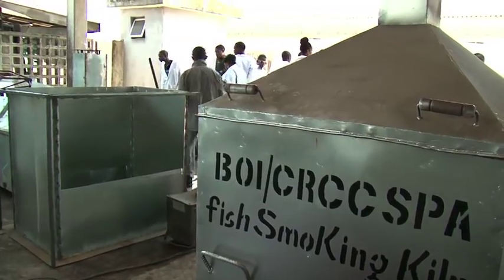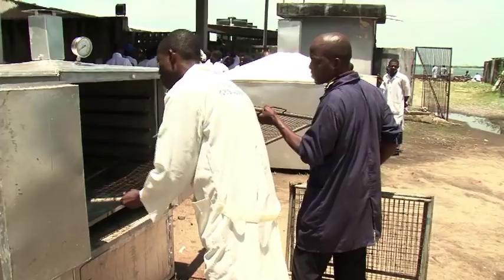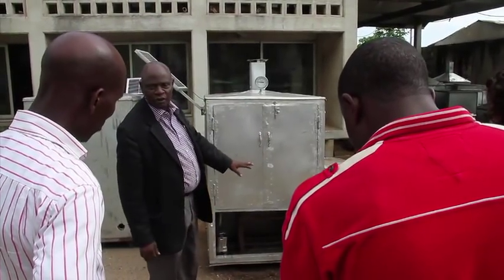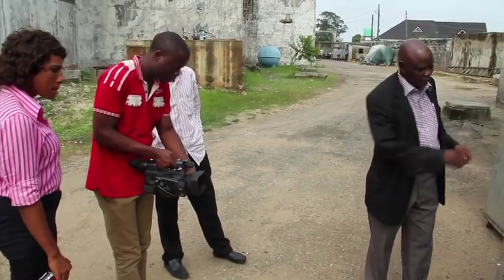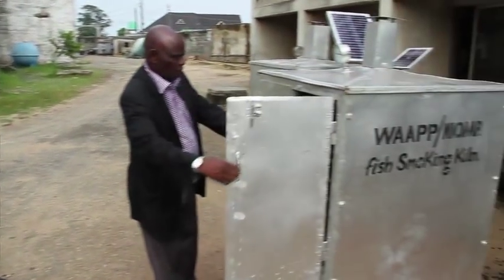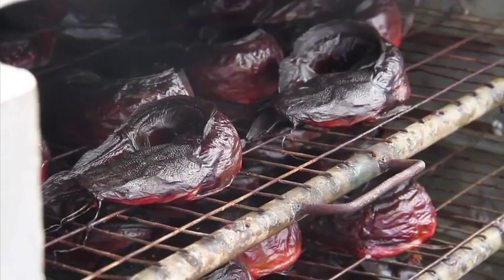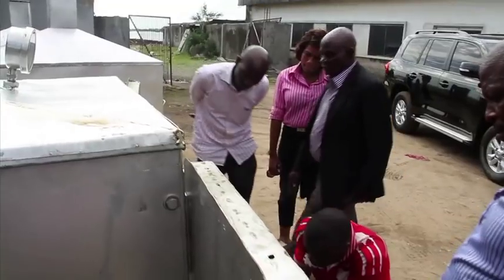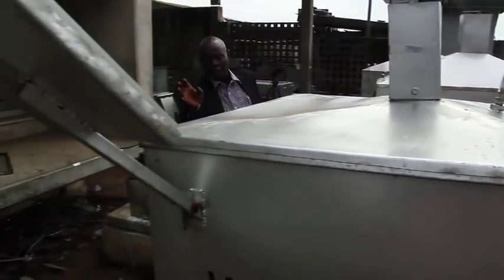The smoking kiln is primarily the result of work carried out by a team of professionals under the leadership of Dr. Akonde, the Executive Director of the Nigerian Institute of Oceanography and Marine Research. The kiln has become a much appreciated tool among fish processors who are actively involved in fish smoking and drying in Nigeria or in other West African countries.